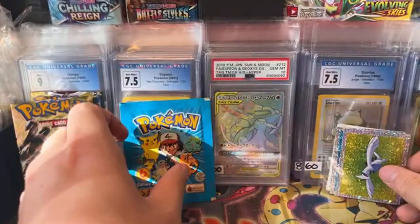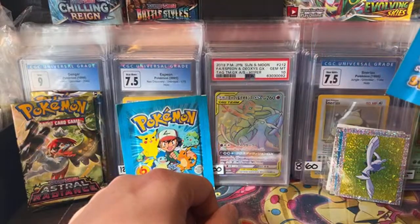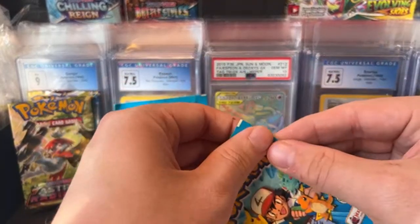There we are. Now, there's multiple Lugias in one box. I think that's like our third one. And there's 100 stickers in a box. And I would say the box is no more than halfway sold, maybe. So there's more Lugias.